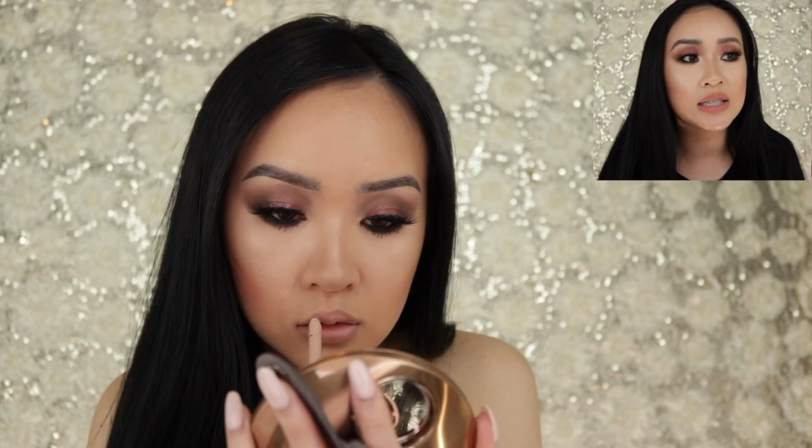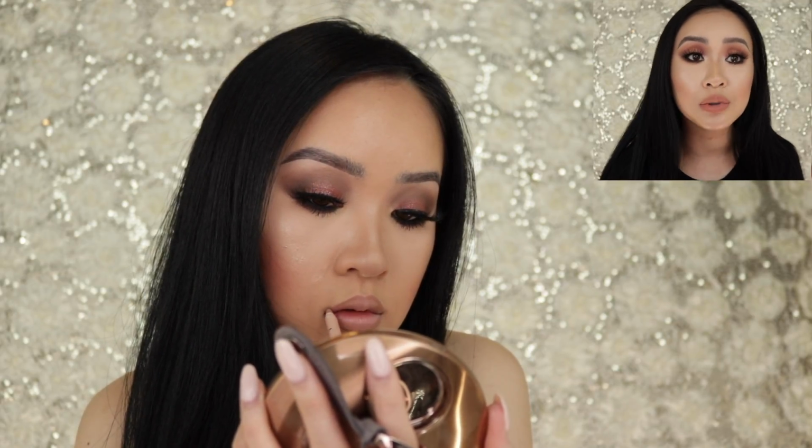Okay, so KKW Nude 1 lip liner, and now I'm using Baddest Beige on my lips. I kept hearing about Baddest Beige from so many influencers, and I've never used Maybelline lipsticks before, so I decided to give it a shot because I just kept hearing about it. The formula is actually really good. It goes on so nice, so smooth, very creamy, very hydrating actually.